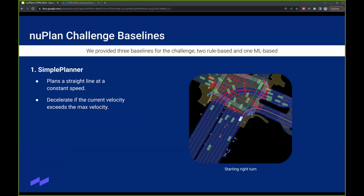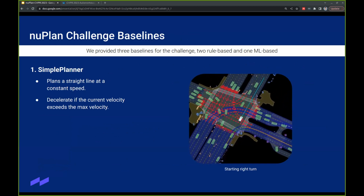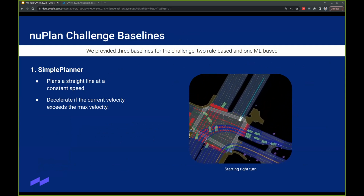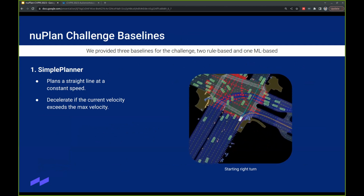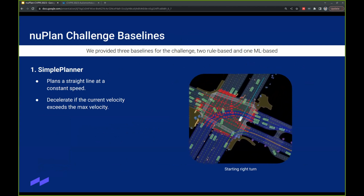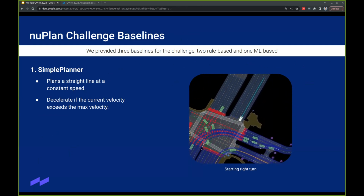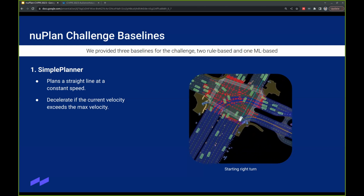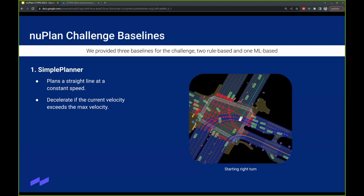So before we go to the results of the challenge and see what the finalists did, I want to show you the baselines that we set up for the challenge. We have 3 baselines in total, 2 rule-based, 1 ML-based. First up, simple planner. As the name suggests, it's very simple. Plans in a straight line, constant speed. The only logic that it has is it will decelerate if the speed is faster than the max velocity that's set for the planner.